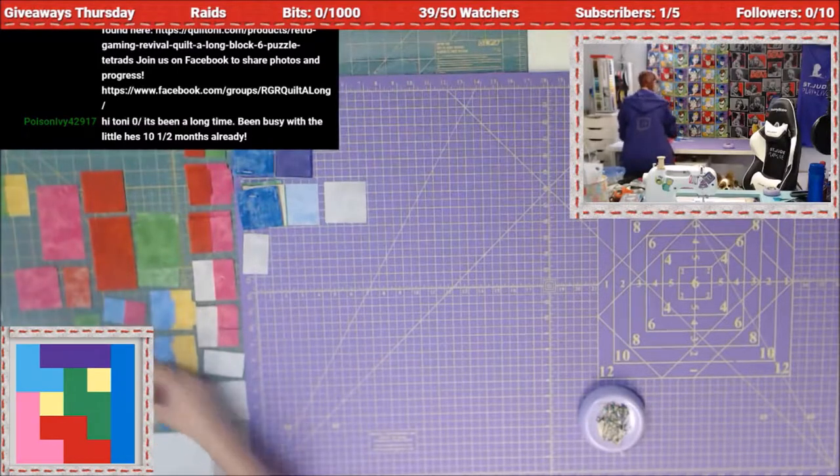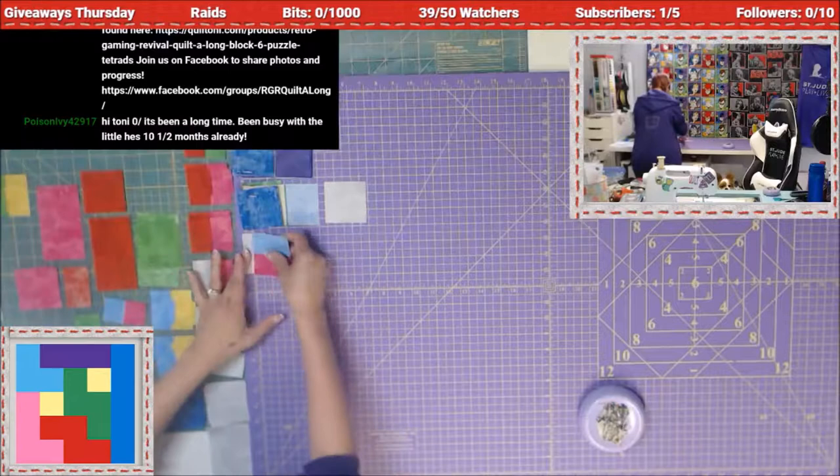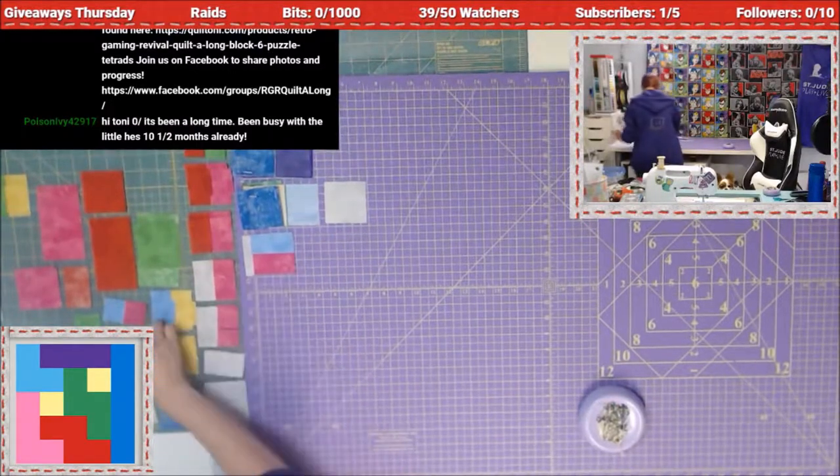We are in the middle of a quilt along. So we are doing, there we are, that's towards the blue. So the next piece is towards the pink.